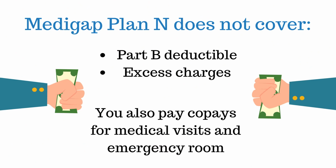On the other hand, if you enroll in Plan N, which doesn't cover excess charges, you could owe them when you treat with non-participating providers that don't accept Medicare assignment rates. Although Plan N is usually cheaper than Plan G or F, here at Boomer Benefits we do sometimes find that clients who enroll in Plan N later contact us and prefer to move to Plan G because they find the balance bills annoying. I should also mention that there are a few states where excess charges are just not allowed.